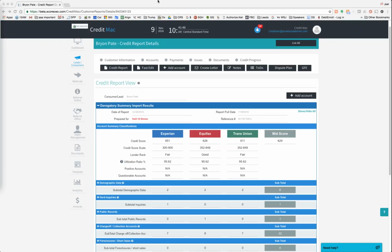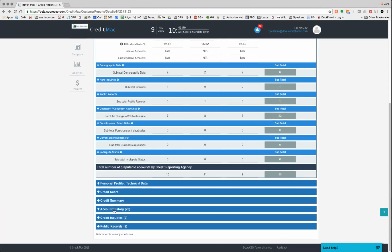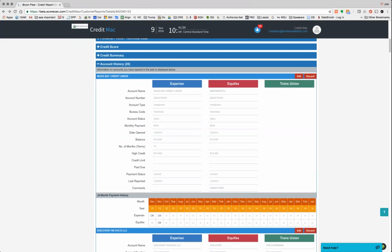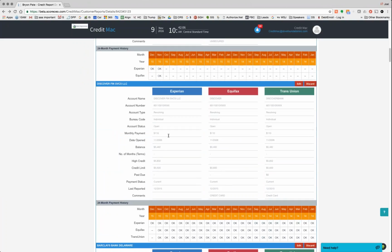And as we're doing our consultation, we're going to be going down through the credit report. And I'm going to look at this first one, Mass Bay Credit Union. Okay, good. What happened there? Well, I got a car loan. Okay, great. So what we don't want to do is dispute that inquiry, right? We don't want to do that. Discover. Tell me about your Discover.